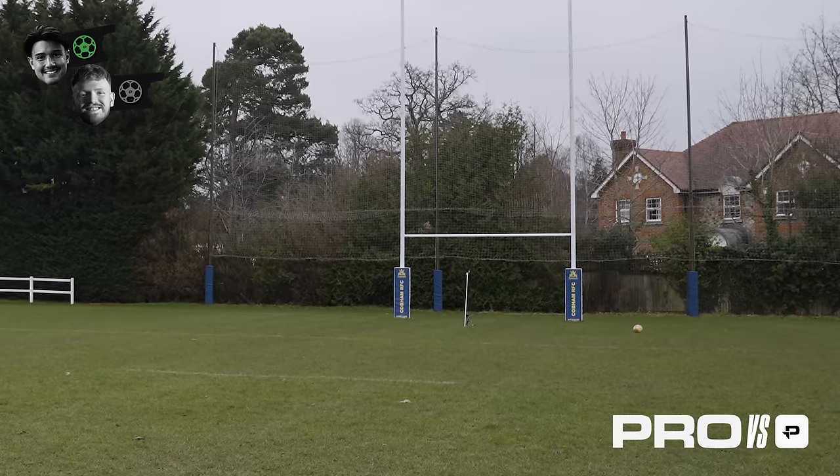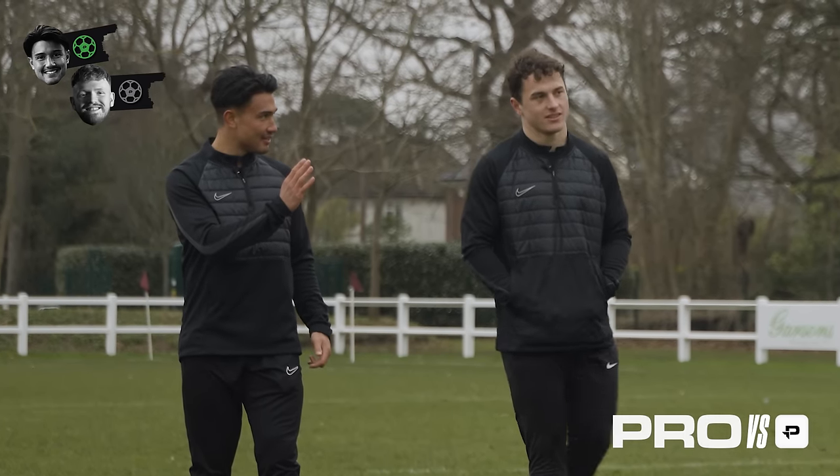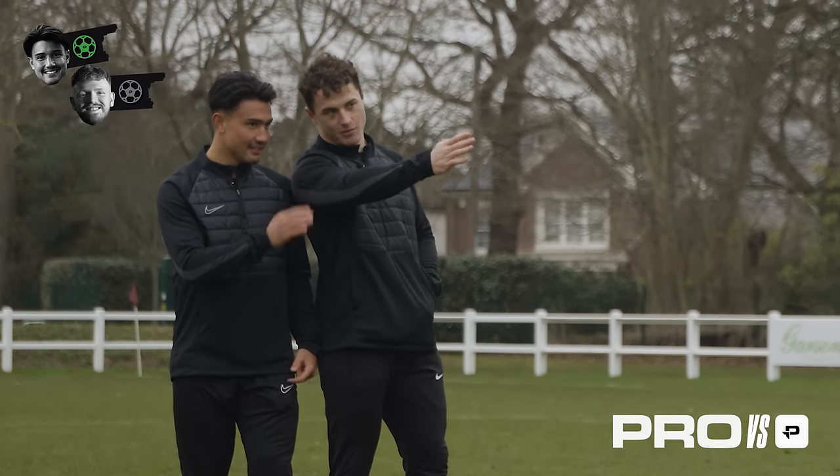There's an opening. Right, rugby pitches make all the difference, I'm just saying. Go on then. Just left of the flag, you reckon? I reckon on left post. Left post, not too much. With the weight.